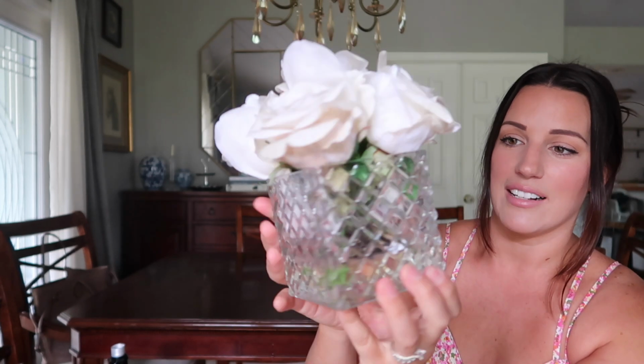This one was just in this really pretty crystal glass. It's really heavy too. This crystal glass vase, and they have these fake white flowers that feel very realistic. So I scooped this up because I figured I would put it as a little accent on a side table or in the hall, or even just a simple centerpiece for the table. I love the neutral color of it because it'll go with every season.